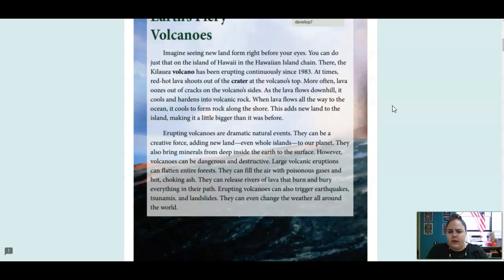There, the Kalaʻau volcano has been erupting continuously since 1983. At times, red-hot lava shoots out of the crater at the volcano's top. More often, lava oozes out of the cracks on the volcano's sides. As the lava flows downhill, it cools and hardens into volcanic rock. When lava flows all the way to the ocean, it cools to form rock along the shore. This adds new land to the island, making it a little bigger than it was before.